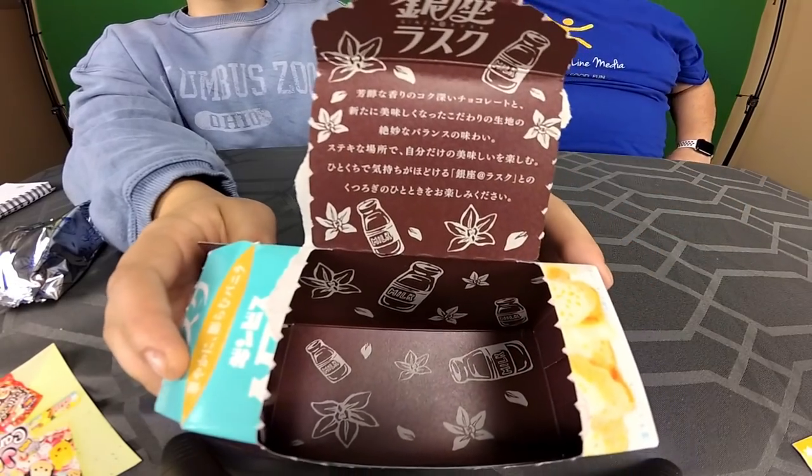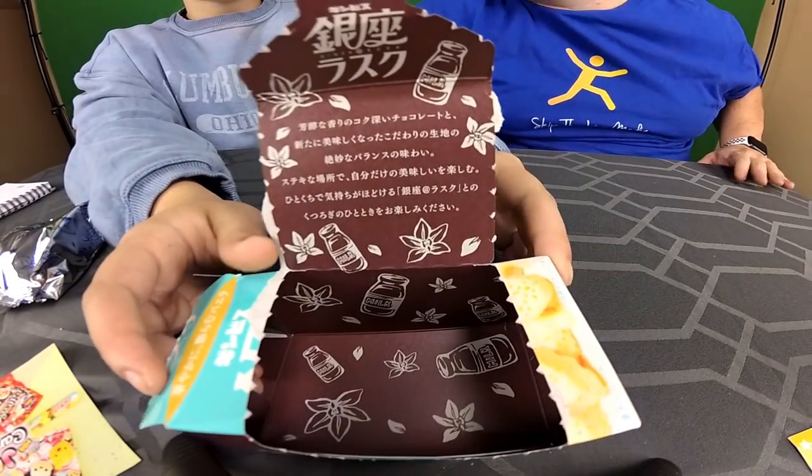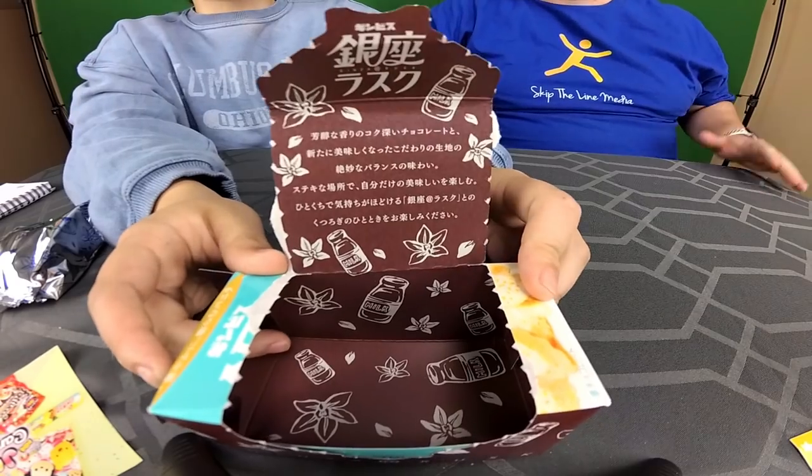The Japanese are so much better with their packaging. Their packaging game is great. It's amazing. There's like little words. We can't read them, but I bet they're so profound, and it probably says eat more biscuits. It reminds me of my American Eagle jeans and how they have words on the inside of them. There you go. So let's open that up.